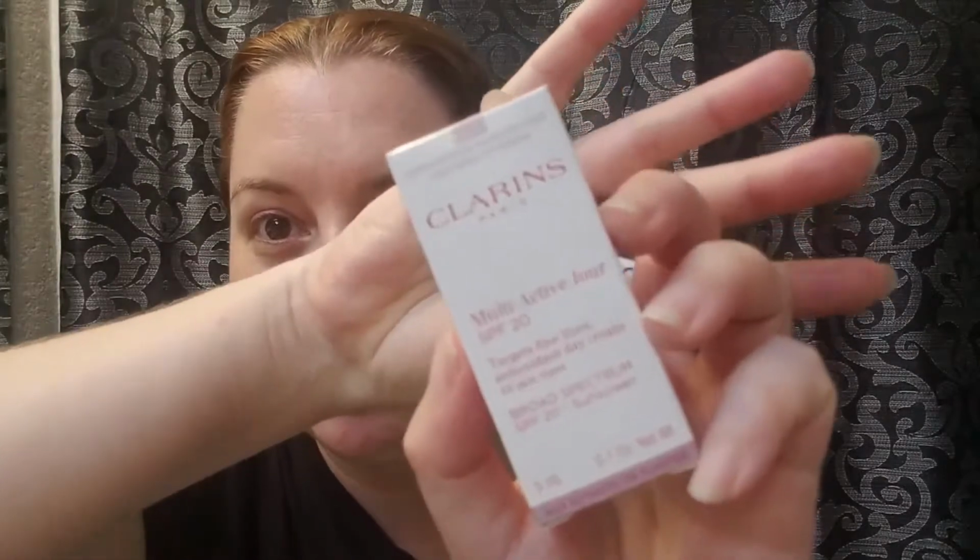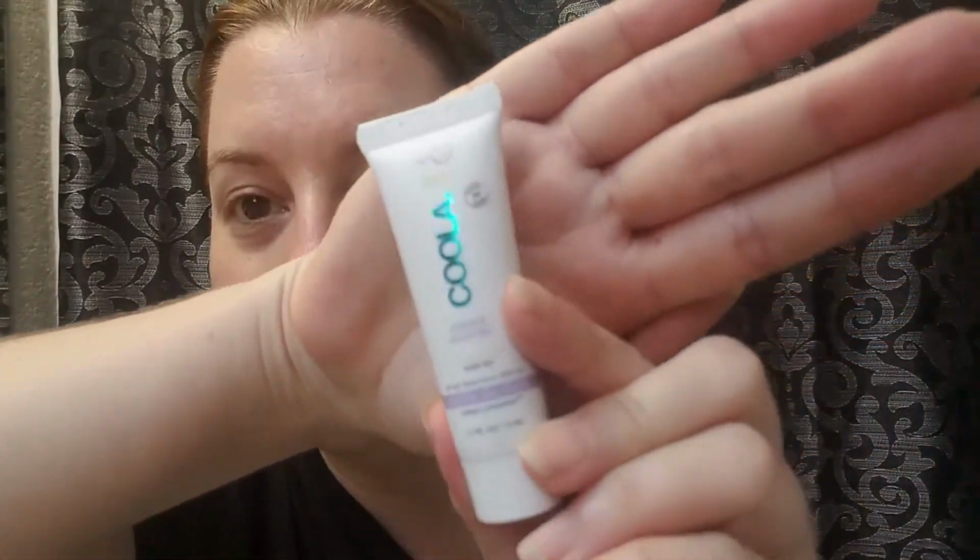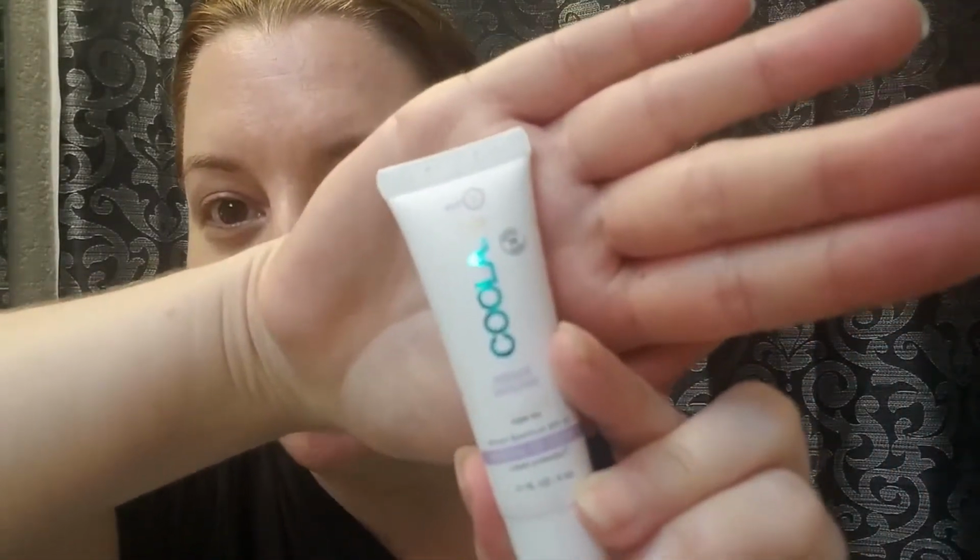And I've already laid down my eye moisturizer. Today I'm using the Cerave Eye Repair Cream because I ran out of my favorite eye cream. This one's okay. And then also the Clarins Multi-Active Jour SPF 20, which is a moisturizer with sunscreen for day use. Next, I'm going to be applying the Coola Mineral Sunscreen Matte Tint, which I've worn before on hikes. This just gives me a little bit of extra sun protection and also acts as a primer. So let's go ahead and get this applied.